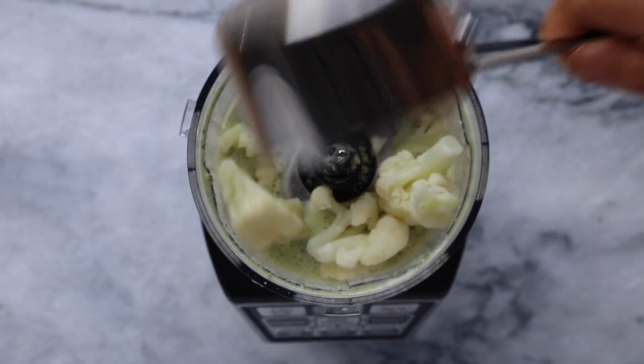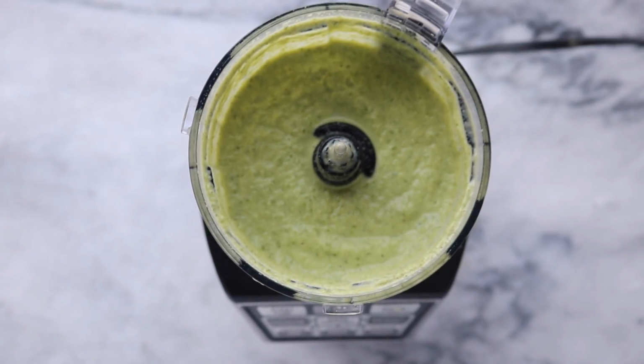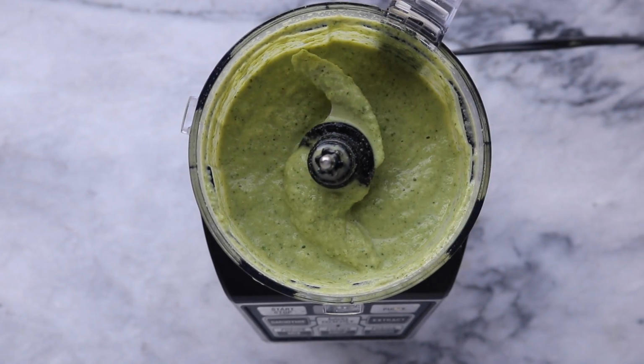Then we're going to add in some steamed cauliflower. I actually ended up adding about 2 cups. So at the end, it should be a thick mixture like you can see here, and this is going to be the sauce for our pasta.